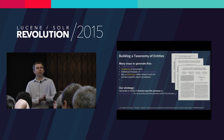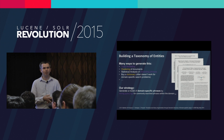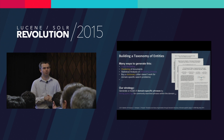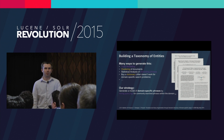So fundamental to the approach that we take for at least part of this is the idea of building a taxonomy of entities. This is not something you get for free out of the box. There's numerous ways to do it. You could use topic modeling. You could take documents and cluster them to find interesting phrases. You could run some statistical processes across your documents to identify statistically improbable phrases. Or you could buy a dictionary if your search need isn't domain specific.